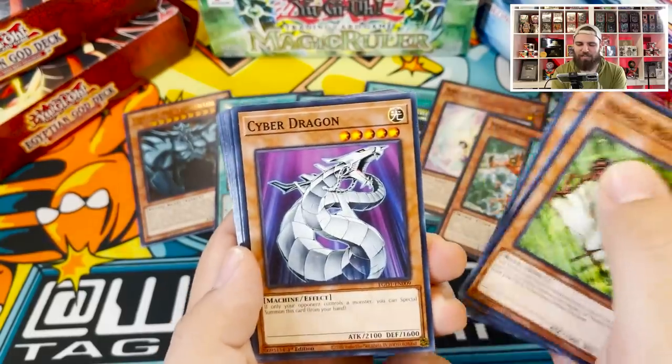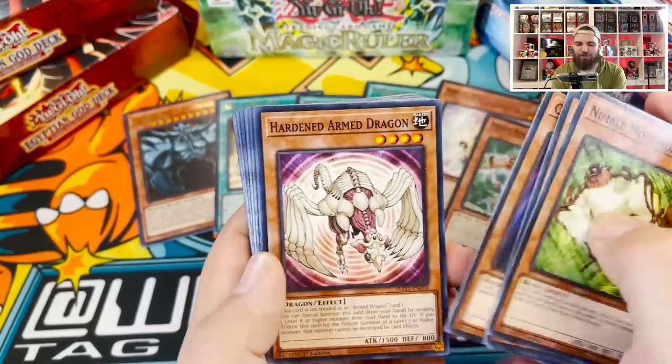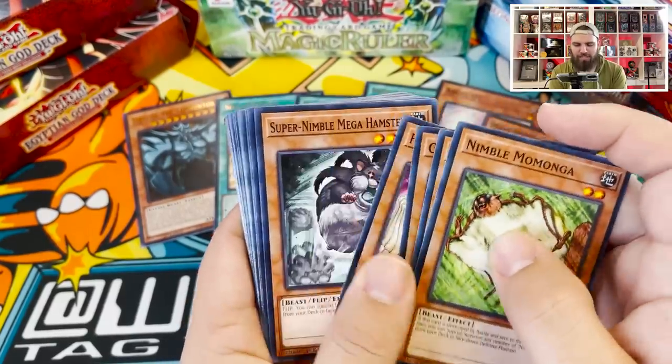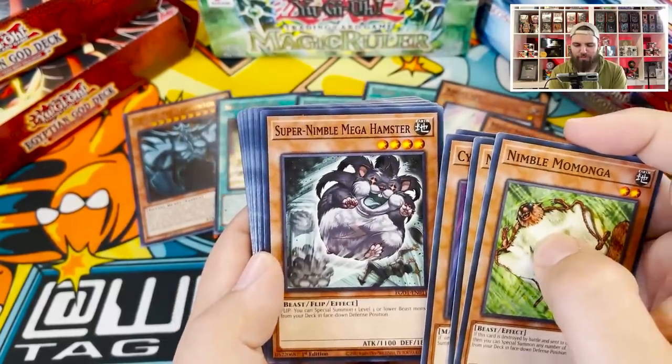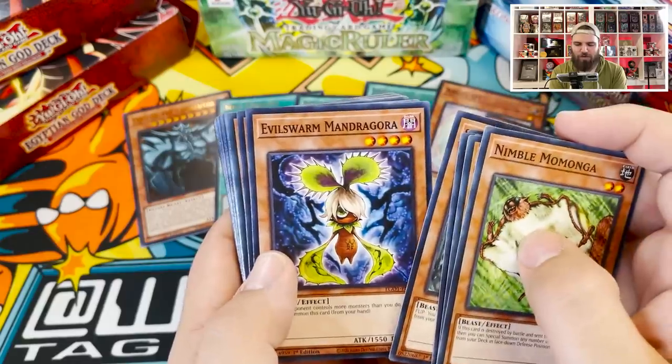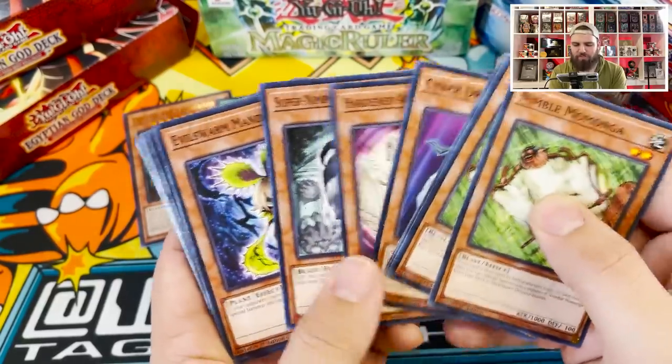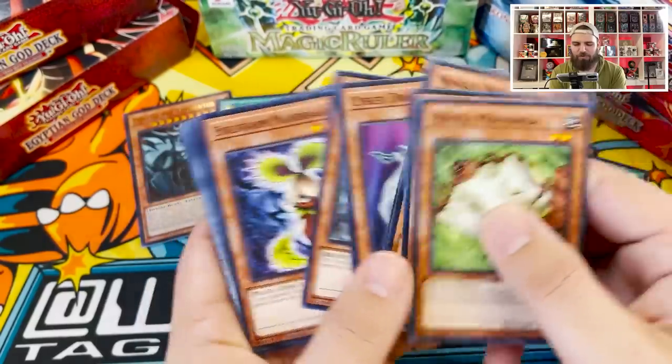Cyber Dragon, here we go, guys. Gotta get some Cyber Dragon reprints. Hardened Arm Dragon with your hard armor. Nice. Super Nimble Mega Hamster. Evil Mandagora. So all these cards are literally just special summon from your hand or special summon additional monsters. That's literally what we're doing right now.